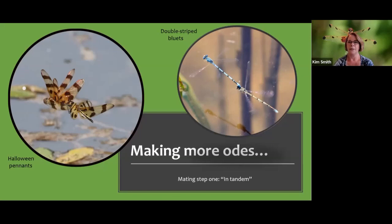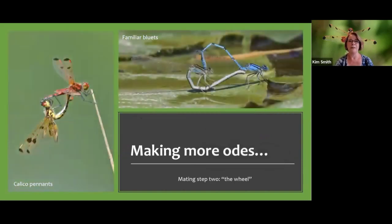And so he's holding the top of her head, and it's actually possible for him to puncture her eyes, which, if you ask me, is really not cool. It's bad enough she has to be dragged around behind him, but to then have eye punctures is just adding insult to injury. But anyway, they might fly around like this for a while before she gets in the mood, because the male has done everything he can do at that point, and he has to wait for her to take the next step.